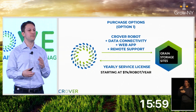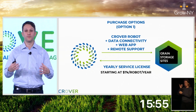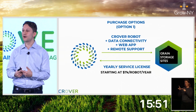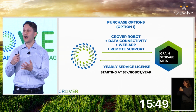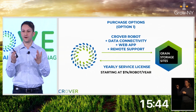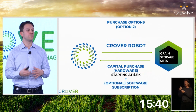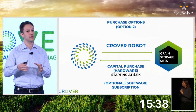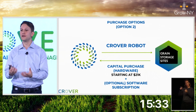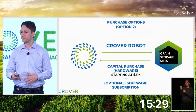As we prepare to launch commercially, the plan is to offer the Crover grain storage management system in the form of a yearly service license fee. This includes lease of the hardware, integrated data transfer, access to the Crover web platform, and remote support, all for a yearly subscription. Because of the different requirements of our customer base, we also provide an alternative capital purchase option whereby customers can pay a one-off fee to own the hardware with the option to add additional services separately.